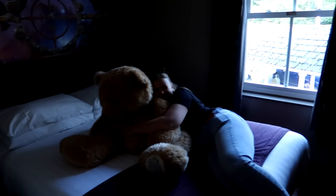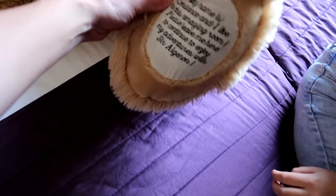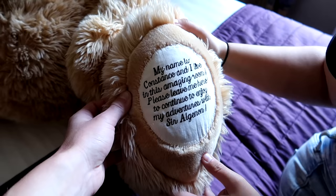Oh, what have we got over here then, Charlotte? A huge teddy bear. A huge bear. And I like what they put on his foot just here, if we have a look. It basically says, stay here, keep him here to continue enjoying the adventures with Sir Algernon. So it's actually themed into the hotel. How nice is that? Which is lovely.